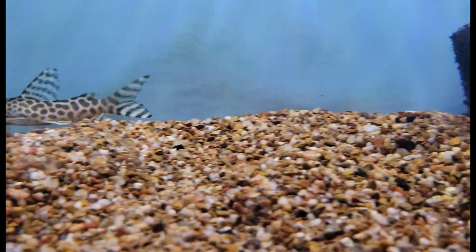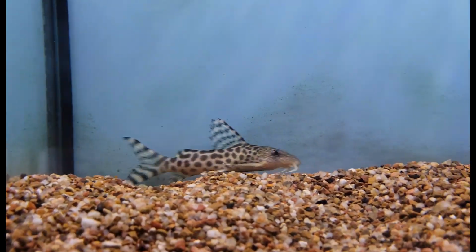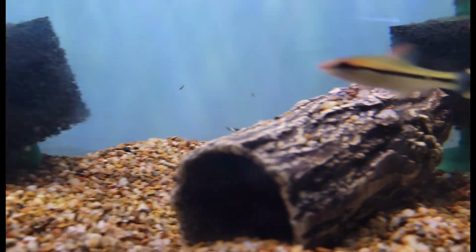Speaking of some really cool stuff, here's something you don't see every day. Really awesome leopard Synodontis catfish.